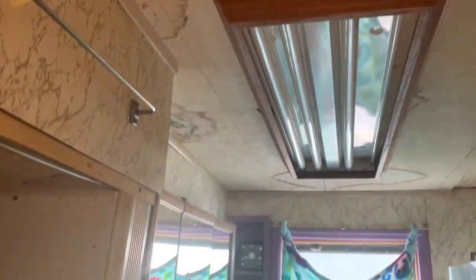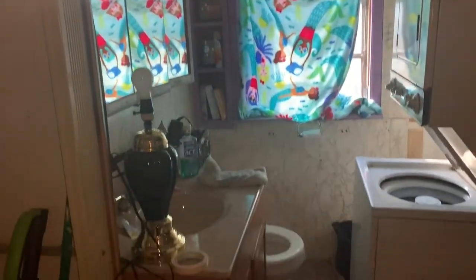Lots of stuff, so much so that I couldn't really tell too much about it, other than there could be leaks in the ceiling there. Who knows? I'm sure those water spots are there for a reason. So that's what inspection would show, if there's problems with piping or whatever.